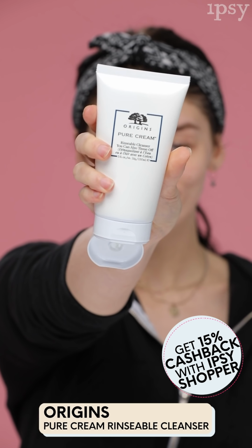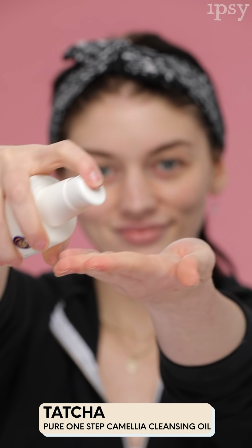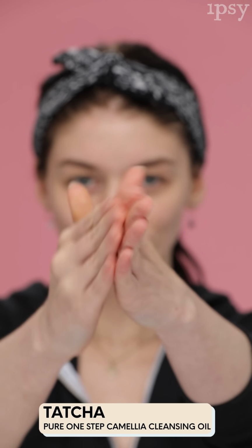Cream cleansers are usually thick, moisturizing, and creamy, kind of like a lotion. This Origins Pure Cream Cleanser is going to be great for dry skin because it's going to gently wipe away your makeup without stripping your skin. Oils are going to have a little bit more of a liquidy consistency, just like this TATCHA oil cleanser right here. This is going to be great for dry skin, and it's also a double cleanser, so you can wash once to take off your makeup and then wash again to really clean your skin.